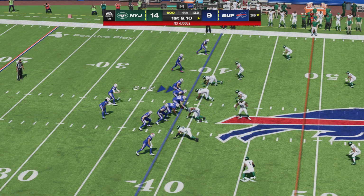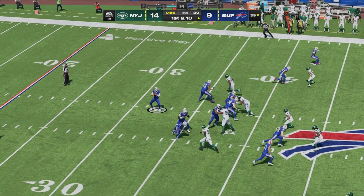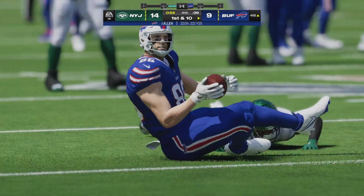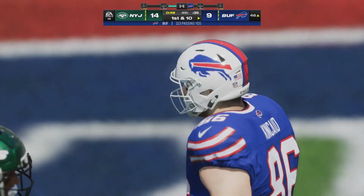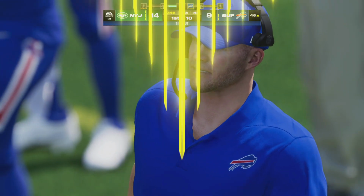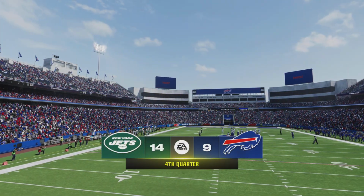Here's 1st down. Now Allen. This to the tight end, Kincaid. And he'll be taken down, but not before he gets into enemy territory. Now the Bills are going to use the first of their timeouts as the clock stops here with 46 seconds left to play.